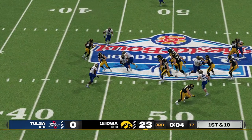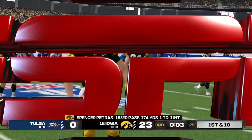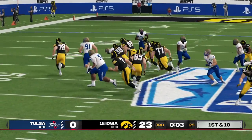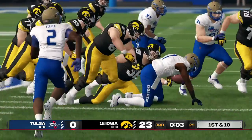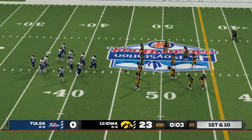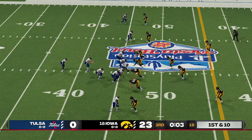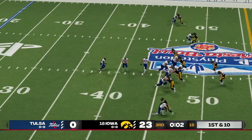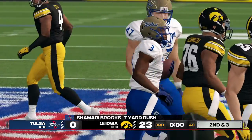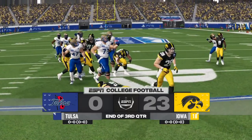Tries to fit it in there, and it'll be intercepted. Just when it looked like this offense might be able to put this game out of reach, you turn the football over with an interception, boy, this could come back in a big way to bite you. First down, 10 to go. Ball on the 46. Nice run, and he's brought down. That's third down and one to go. The Hawkeyes lead it by 23.